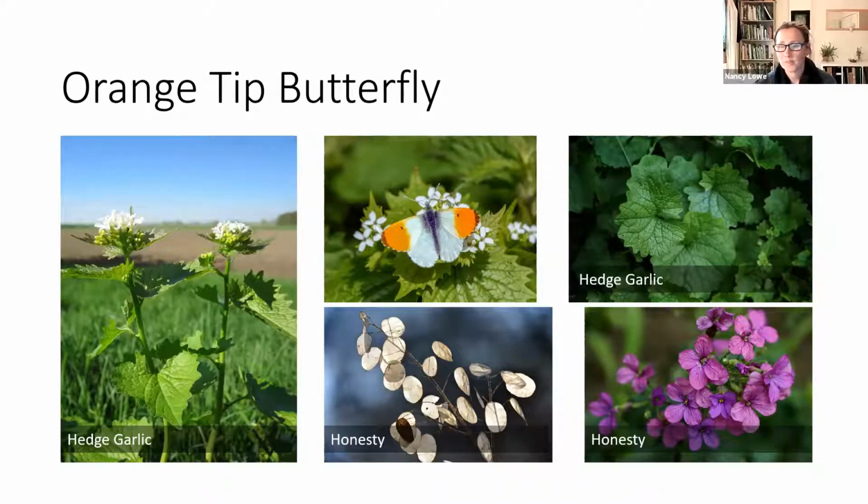Also known as Jack by the hedge. Edible, garlic flavoured leaves. And yeah, it's a very sweet plant. It's very lovely in its leaf stage. Likes to go in shady places or sunny places, happy pretty much anywhere. Easy to weed out. Both these plants are very easy to weed out. Biennial plants, so they don't last for ages and ages. But where you leave them, they both look really beautiful.